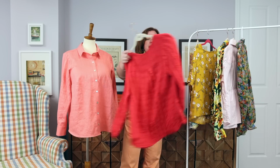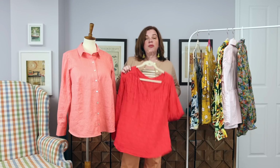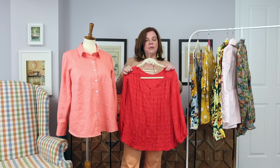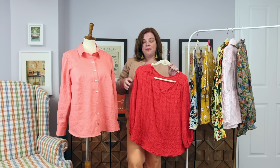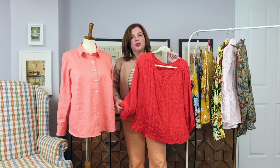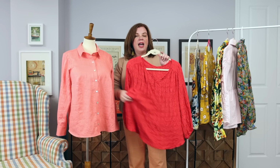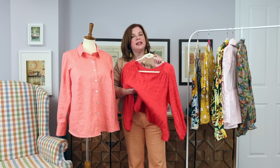Or more traditionally blouses, this is actually the Rhapsody blouse by Love Notions. I've made this in a silk cloque, that's C-L-O-Q-U-E. So it's a textured silk, and so it's got a little bit more drape, but it's got the big flowy sleeves. There's no buttons, it pulls over the head. It's a little bit more flowy. You could tuck it in, leave it out.